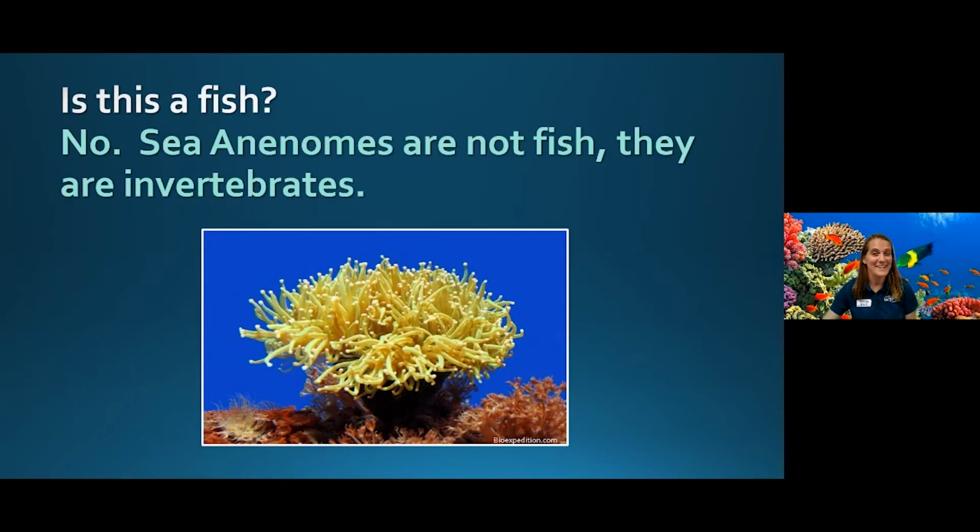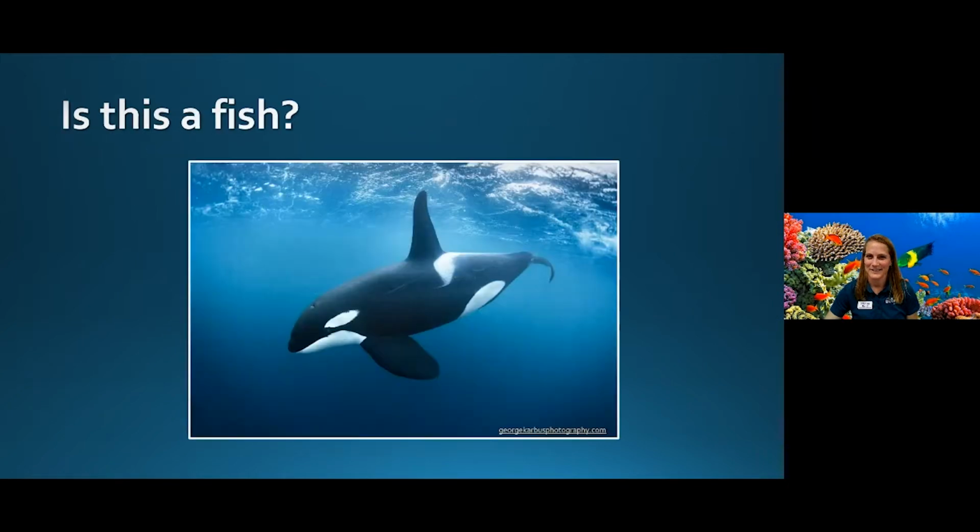If you said no, you're correct. Sea anemones are not a type of fish. They don't have a backbone, right? So they are a type of invertebrate. Let's try another one. How about this one?